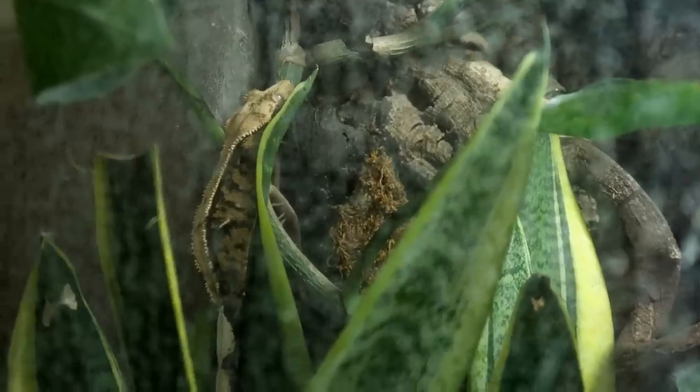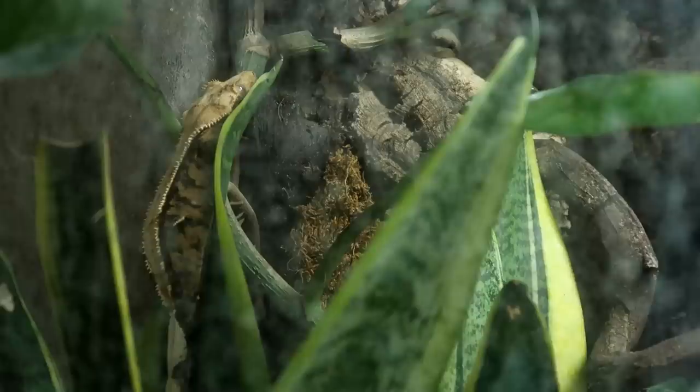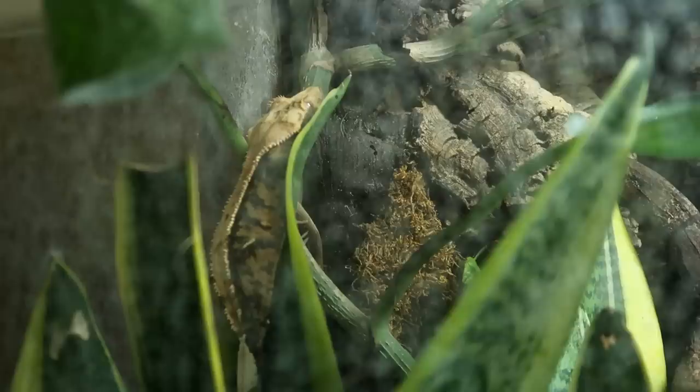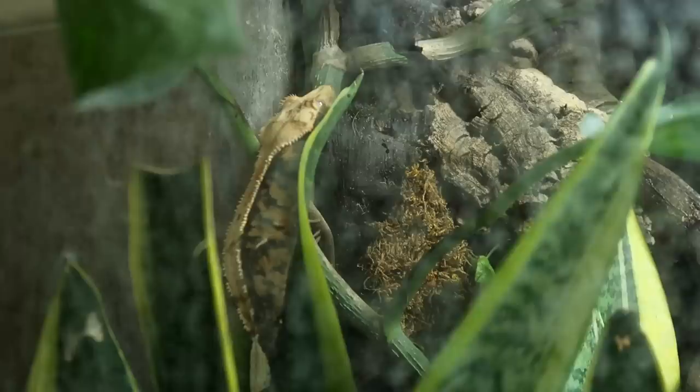Hey guys, and welcome to today's video where I wanted to document a day in the life of a crested gecko. Whenever I'm researching an animal, it's good to know what tank size they need, what they eat, and all of that sort of thing. But sometimes it's nice to just know what it's like actually day to day owning one of these animals. So I'm going to do one today on crested geckos, and then another day I'll do a leopard gecko one.